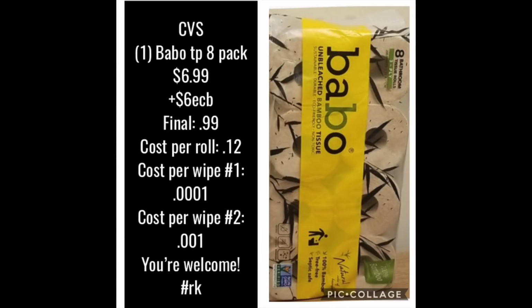So shout out to Clean Cut Couponing. I believe two nights ago she posted this on her YouTube, also on her Instagram too. And I also had this little matchup, and it was kind of like a joke matchup. But if you have a CVS and you didn't hear of this deal, here it is.